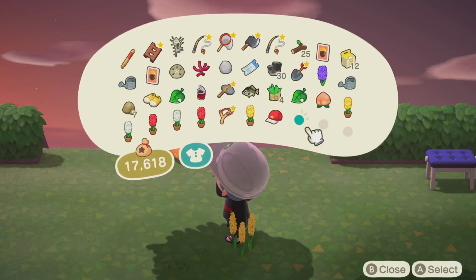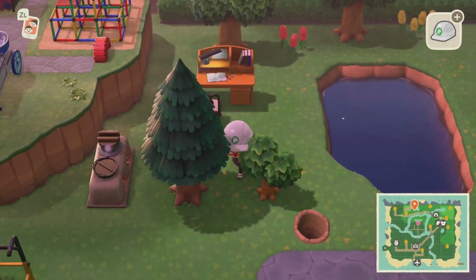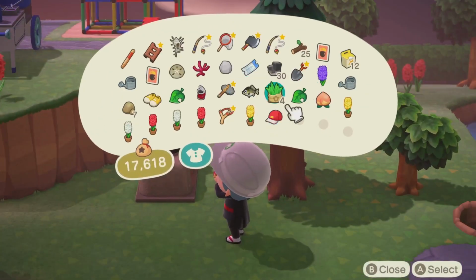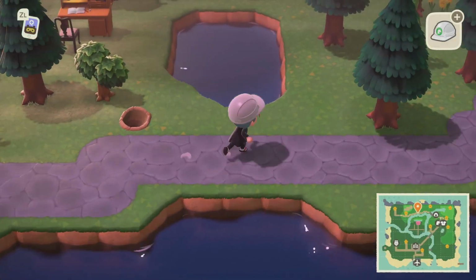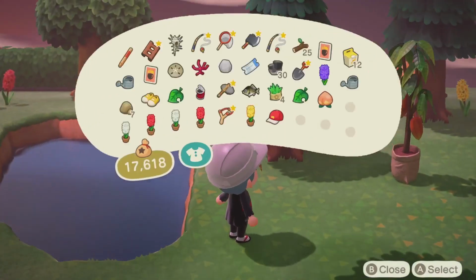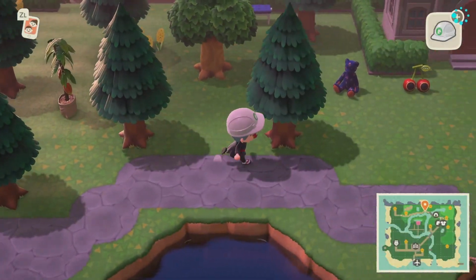Yeah, it makes no real sense. Just, you know, fill the place with random crap so that you can't run around properly, and then boom, your island's good. That's not how that works. It's making me feel very claustrophobic about this place.